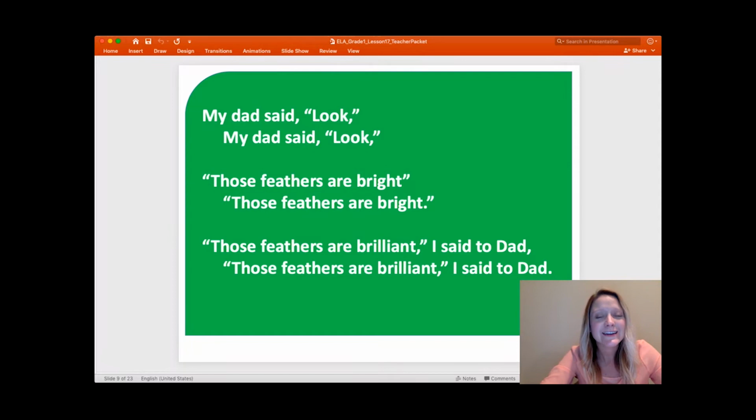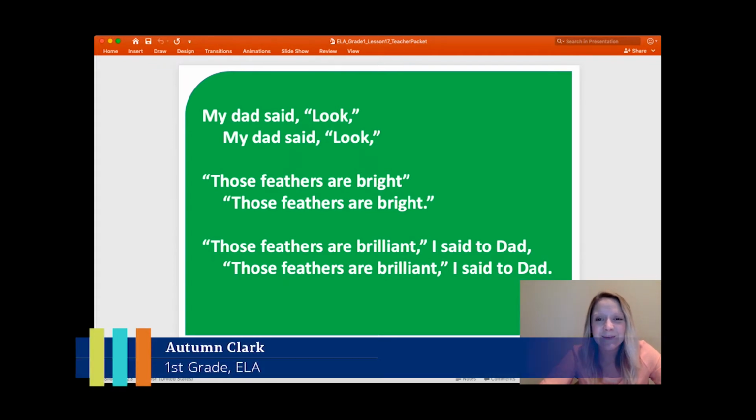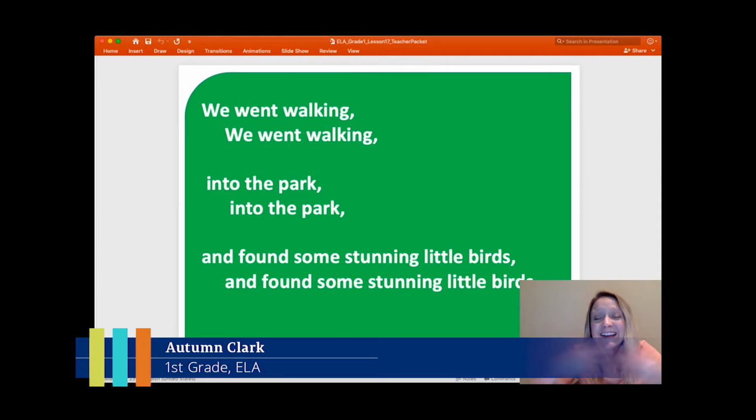My dad said, look. Those feathers are bright. Good. Those feathers are brilliant, I said to Dad. Here we go, boys and girls. Those feathers are brilliant, I said to Dad. We went walking into the park and found some stunning little birds.